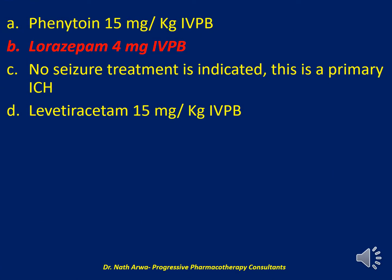I would settle for lorazepam 4 milligrams IV via piggyback. Now, while providing seizure prophylaxis isn't indicated in patients with primary ICH as opposed to traumatic brain injury, providing supportive care and treatment of seizures is appropriate in such patients. Now, given this patient has experienced a prolonged seizure, 5 minutes to be precise, lorazepam 4 milligrams IV would be appropriate at this time. In my opinion, phenytoin and levetiracetam aren't appropriate first-line agents to treat seizures in such patients, so I would not opt for them.